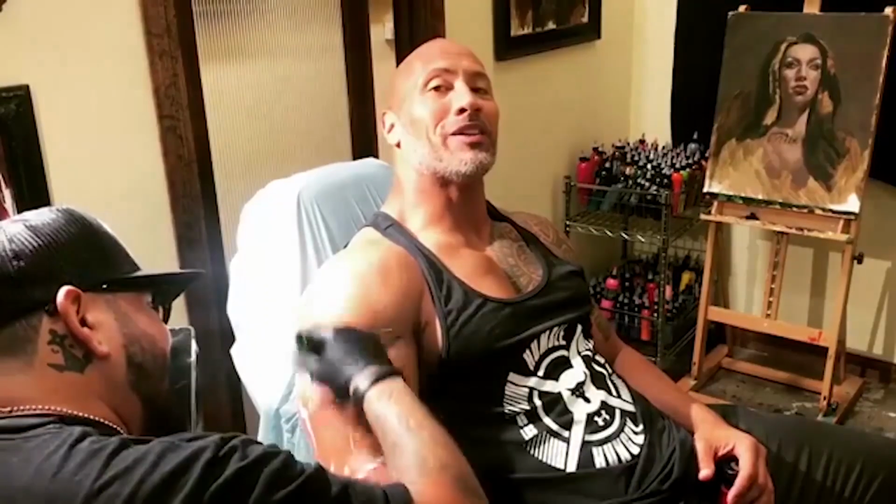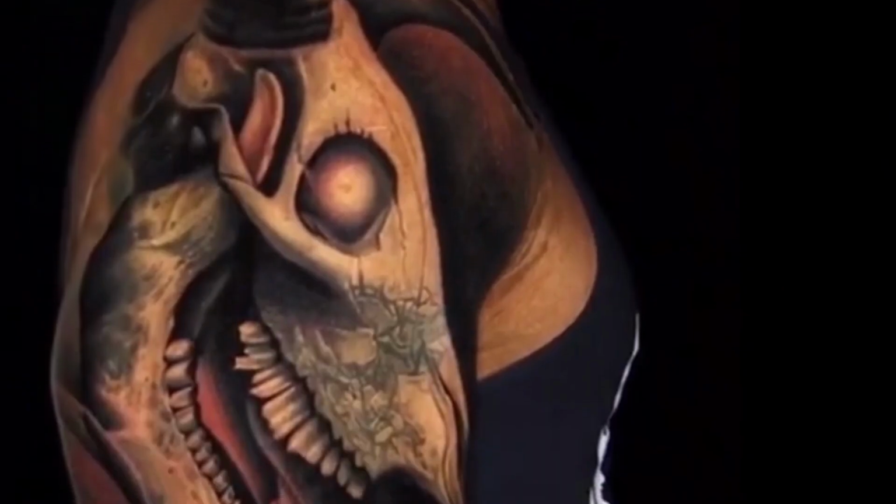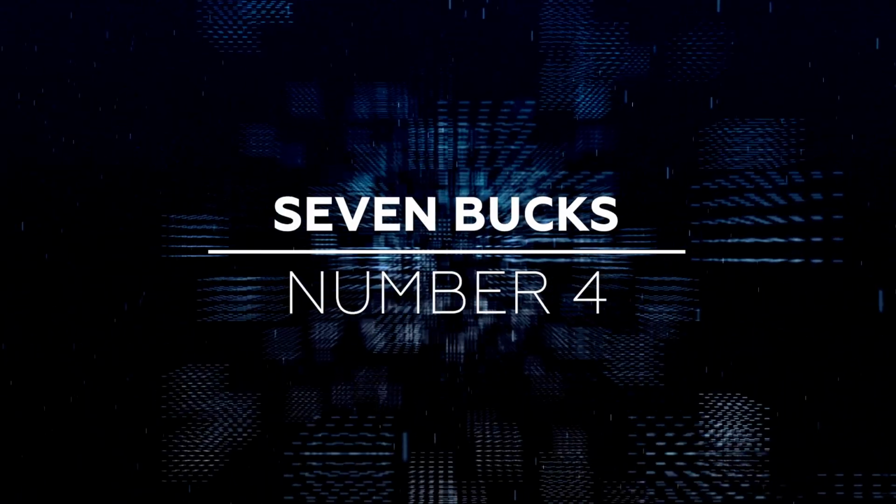The other tattoo is a Brahma bull, which was somewhat small at first, but then Johnson had it evolve into a half-sleeve tattoo.